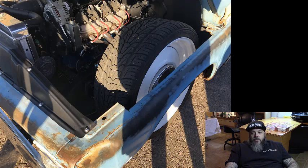Now, the next one, you can see what it would be like to have my size wheels come all the way up through. You have to cut everything away in order to be able to get that wheel to come up, and I'm not willing to do that to my truck.